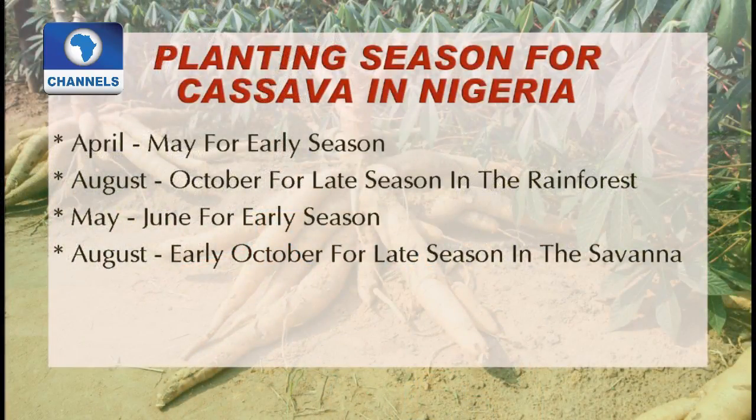Cassava is planted at various times of the year, depending on the agroecology. April to May for early season, and August to October for late season in the rainforest. May to June for early season, and August to early October for late season in the savanna.